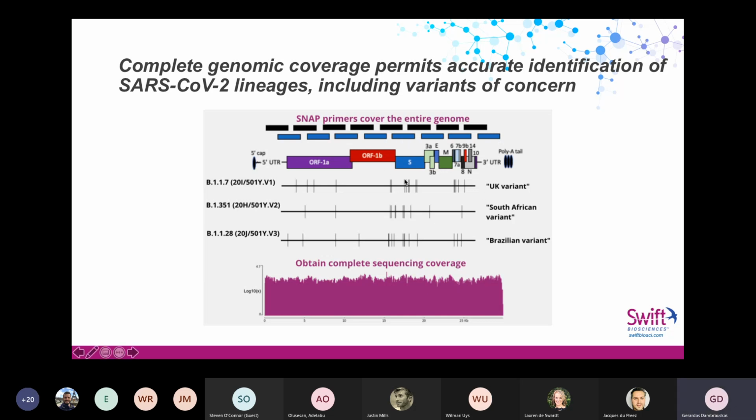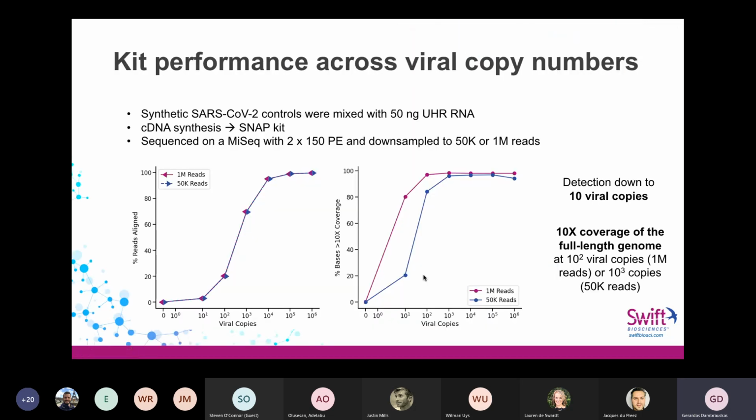And the S gene, for example, here is very well covered. And this is the log2 scale of the coverage coming from the sequencer. Now, the kit performance across the viral copy numbers. So what we did in-house, we looked at the SARS-CoV-2 controls that were mixed with 50 nanograms of universal human reference RNA, indicated here, to mimic the background as if it was a biological sample.